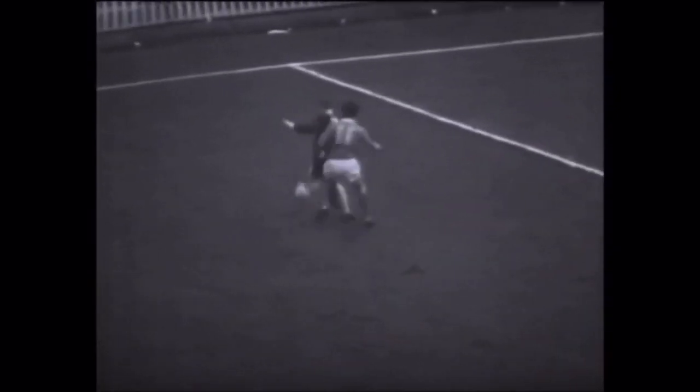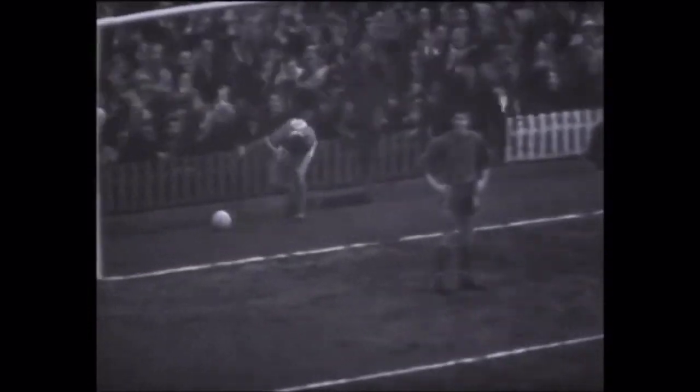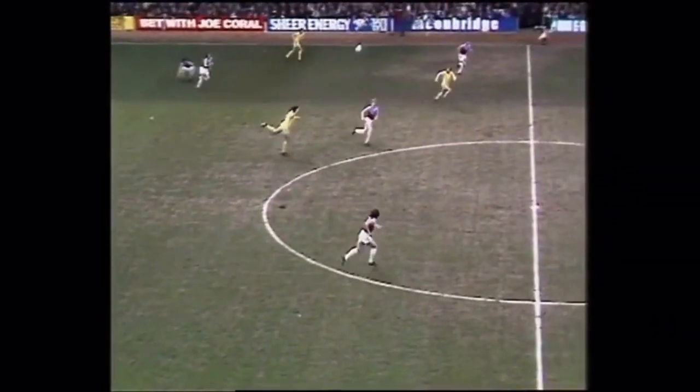Best. With McCready, and McCready's made a catch, and it's a magnificent goal! What a magnificent goal! Well, he didn't quite clear Latchford.